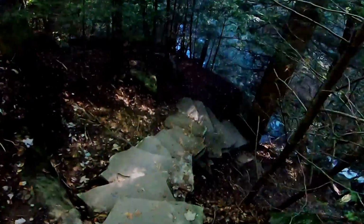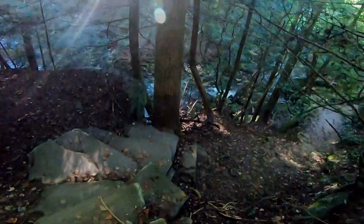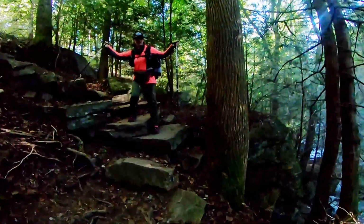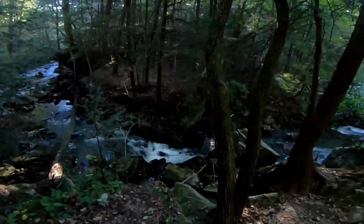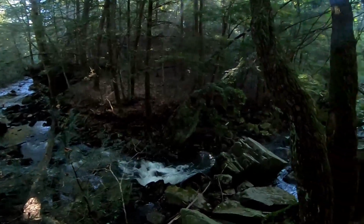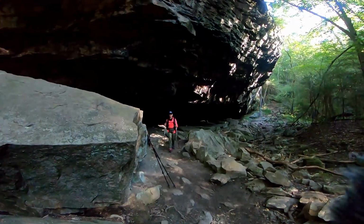Just a little ways in on the trail. We took a left coming into the loop. We have this stone walkway down to the water here. Wow. Beautiful. This is only the beginning. Wow.